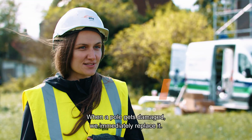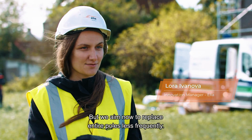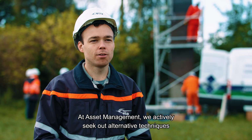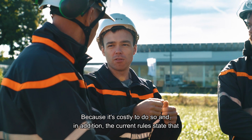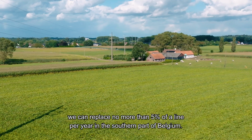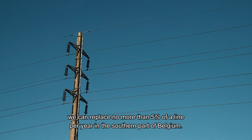When it gets damaged, we immediately replace it, but it's our objective to replace one by one poles less and less. We at Asset Management are actively searching for alternative techniques to be able to perform our maintenance without downtime. Because it's costly to do so, and on top of that there's currently a regulation that in the south of Belgium you need to replace maximum 5% of a line per year.